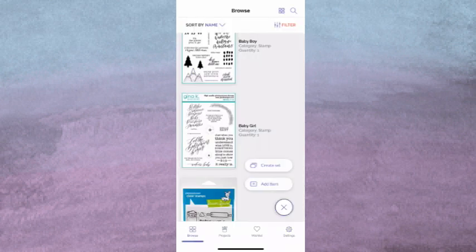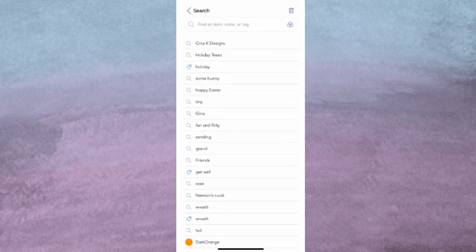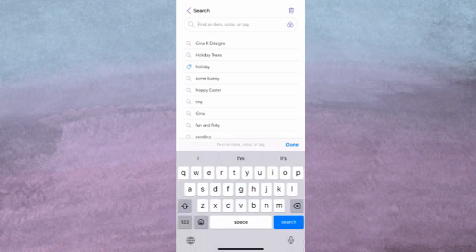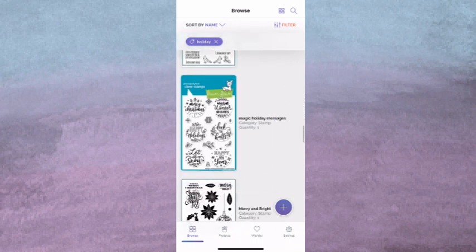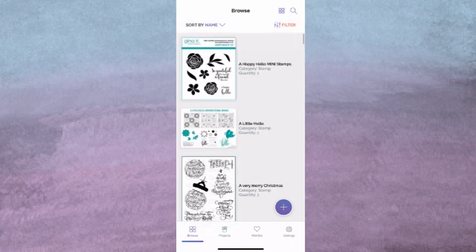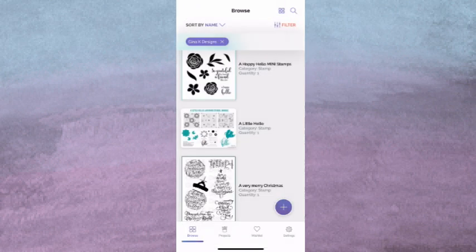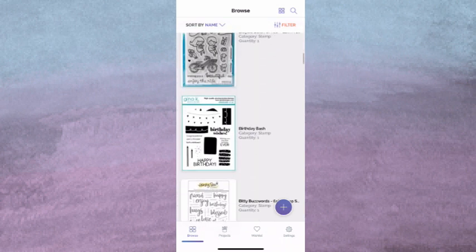I'm just clicking around the app a little bit here to show you some of the different things that you can do that I haven't explored yet, so I don't have much to say on them. So that's not super helpful. And then I'm just showing you how you can search by tag and everything else. Tag, color, all of that you can search by to get anything up that you want. This is my holiday search, I think, because I've been searching for holiday a lot because we just did all the holiday stuff. But super great, super fun things to explore. And like I said, I still have so much more to explore in this app.